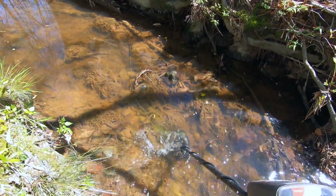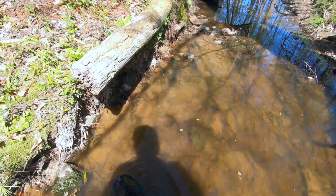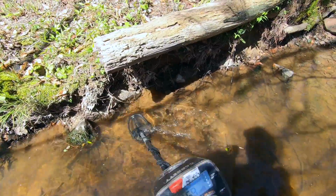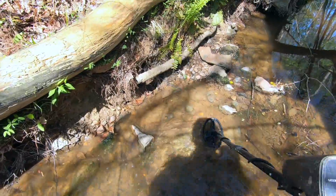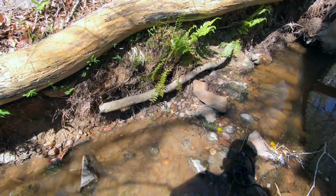Yeah, it's quiet, though, huh? Yeah. Oh, here's something. Of course, I don't have my hammer. It's up there with my shovel. I left it up on the bank, but we'll come back and dig that. Another piece of iron there.